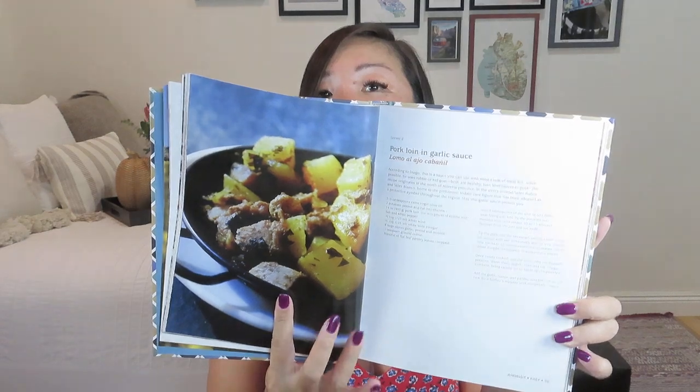Wow, it does have a lot of history in there as well. I was trying to get to a table of contents to see. Then there are some personal stories, Andalusia and me. There are travel diary elements. And then we get to some recipes like pork loin in garlic sauce, which, you know, is very simple, but I'm sure incredibly flavorful. Let's see, soupy seafood rice, seafood paella. Then we have things like lemon cake.